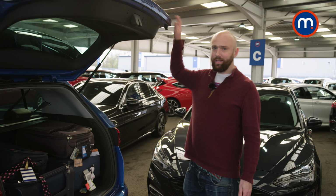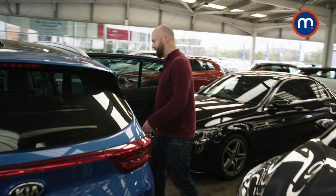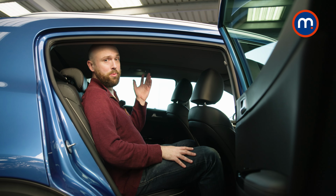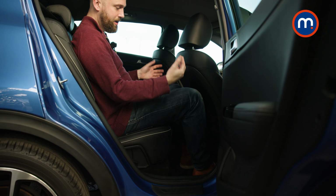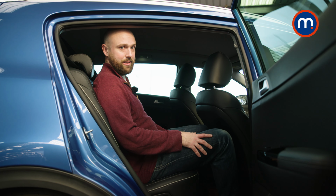So the boot's pretty roomy then. But what about the back seats? Let's find out. Now, despite the fact the Kia Sportage has a slightly sloping roofline, I've got loads of headroom in here, and this one does have a sunroof, and normally that reduces headroom, but I can sit upright with no problems. I've got loads of room for my feet, enough room for my knees. I've also got a USB socket and a 12-volt socket down here as well.